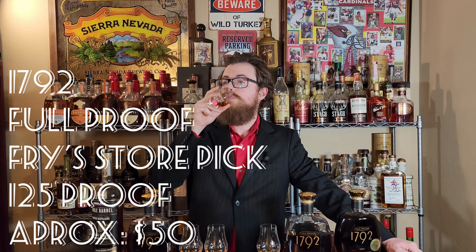Oh wow, night and day. Completely different nose, not even remotely similar at all. This is banana bread and cinnamon. Man, this is gonna sound weird, but it smells refreshing. Like, it's bright. Walnuts. I love this nose.